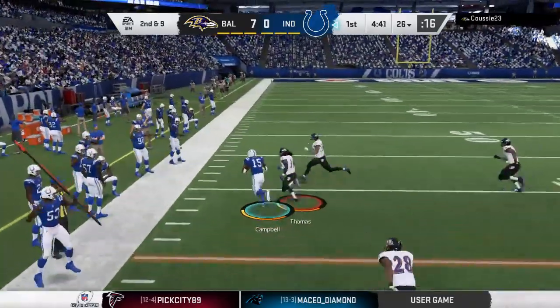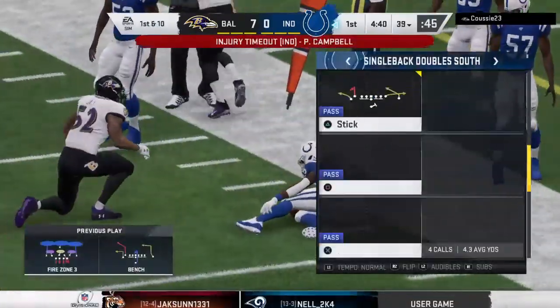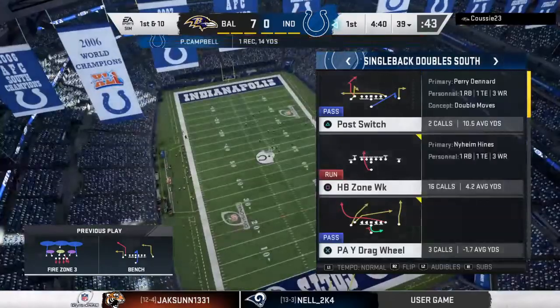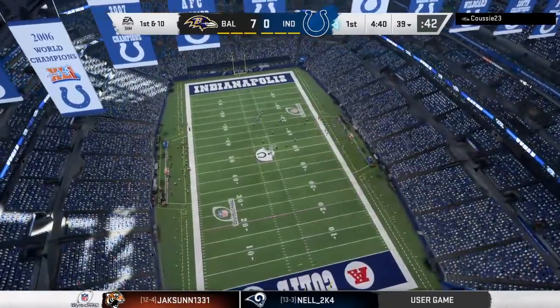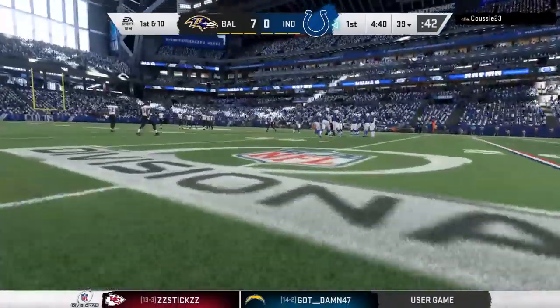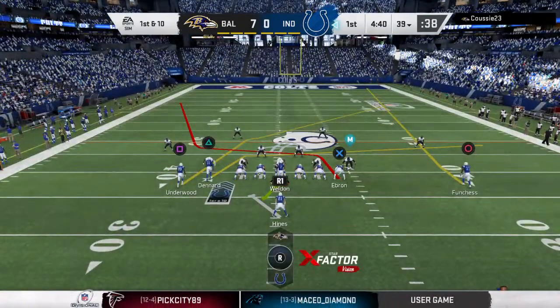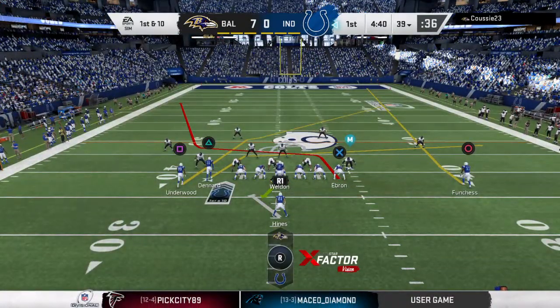Now the 2nd down throw on target. And he gets this one just shy of the 40, down at the 39. Now after the completion, we're going to get a timeout, an injured player. While the training staff works on him, we'll step aside and be right back. So from the 39 now, they'll come up on a 1st and 10.